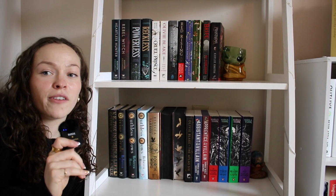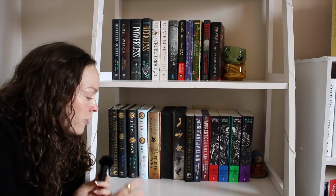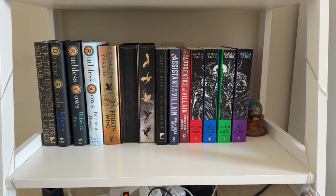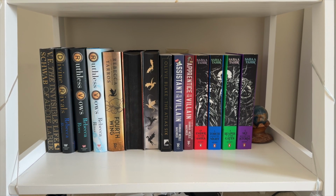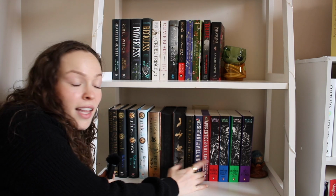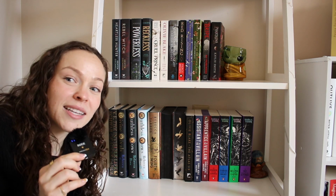All right, on the very bottom here, I have my kind of taller fantasy books, my hardcovers. I have The Invisible Life of Addie LaRue, Divine Rivals, Ruthless Vows, Fourth Wing, Iron Flame, Onyx Storm. I do like having these ones pointed out. I love the dragons on Onyx Storm. It's so pretty. I have Alice 6 by Olivia Blake, Assistant and Apprentice to the Villain, and then an Ember in the Ashes series, which I loved all of these books. So happy to have them displayed here on my shelf.